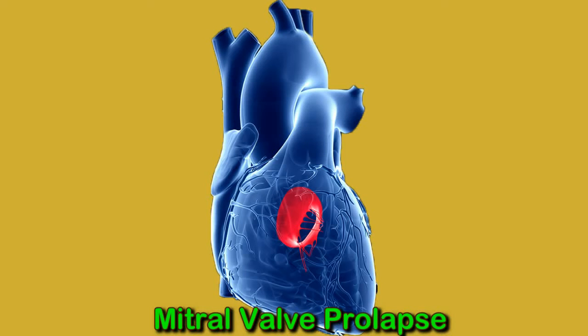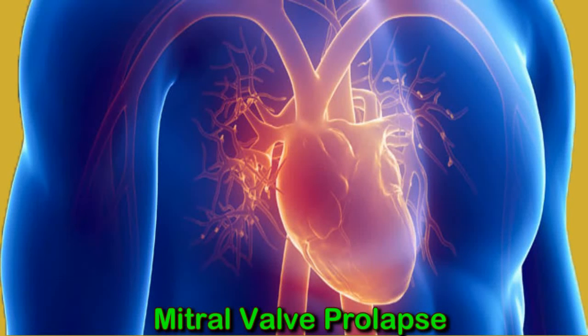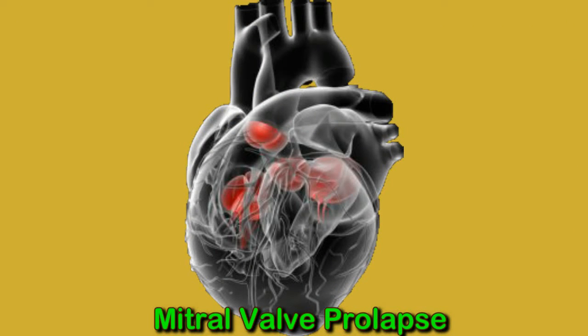Most of the time, mitral valve prolapse causes few symptoms or complications initially. In some people, it does not cause any symptoms at all. However, mitral valve prolapse may get worse over time. When it does, it can increase the risk of serious heart problems, including infections, life-threatening arrhythmia, and congestive heart failure.